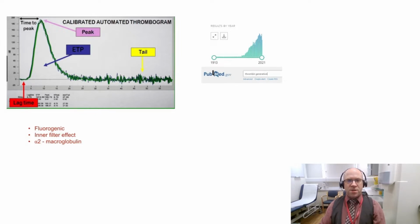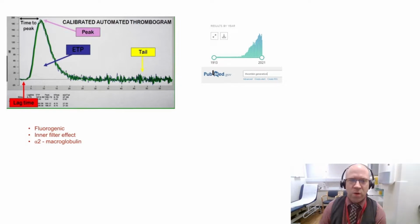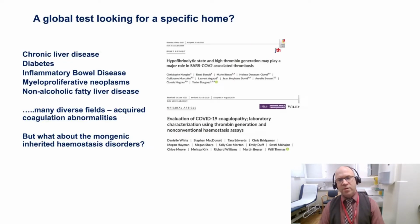But the question is, and always has been, and I think to an extent still remains, what is the role for thrombin generation? Where does it actually live within the diagnostic repertoire of a hemostasis laboratory? And I think it's quite interesting that we see that it's not purely related to monogenic disorders.